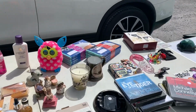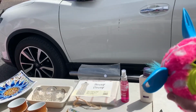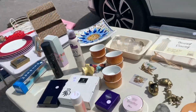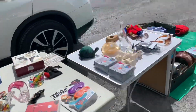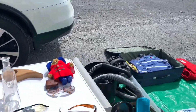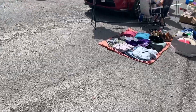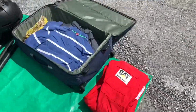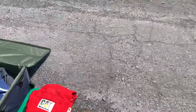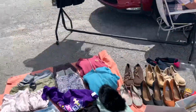I've skipped through some bits of this footage, just the boring bits. Here's a Furby, £4 on that Furby, not worth it. At the most that Furby's worth £10, but it may not even be worth that much. What's that I'm looking at there? Some Caterpillar overalls. I didn't bother going any further with it, they were well used.